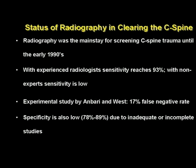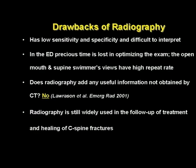And usually it is because of inadequate studies, because most patients who are heavily traumatized are difficult to image. So what are the drawbacks of radiography? Why are people shunning away from radiography? Well, it has low sensitivity and specificity, and the cost of missing a fracture is extremely high. And they are difficult to interpret, let's face it. C-spine plain films are not easy to interpret.